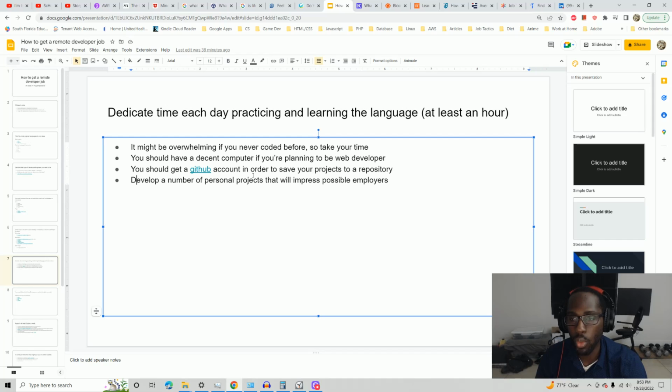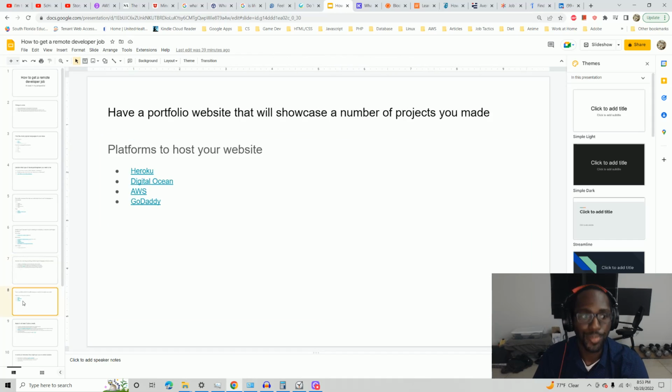Also, if you're going for a specific type of language, let's say you're going to become a React developer, make sure you create lots of React personal projects. If you're going to become a Python developer, make sure all your personal projects are developed in Python and you're doing something impressive with Python. Like building some type of social media app or something like that, which is probably too big for a personal project, but at the same time, it will be impressive if you're able to accomplish that.